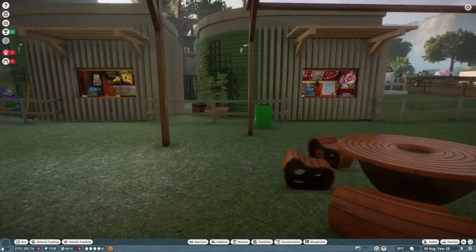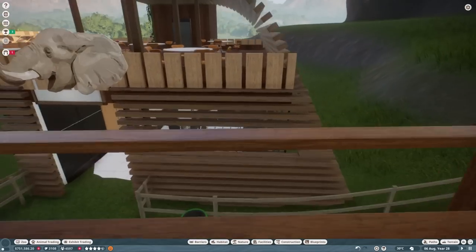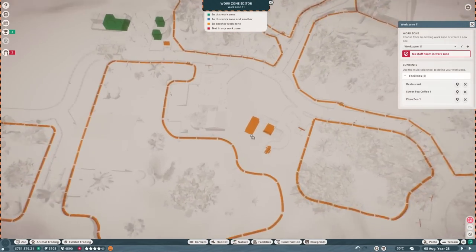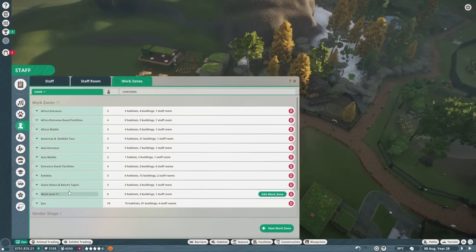There we go. We've got some new facilities in here and an awesome little restaurant that you can see into the kitchen for, which I think is really cool. Now, we're going to have to put these into a new work zone. So we're going to put the three of these in along with this staff room here and call this, what should we call it? It should be Asia guest facilities. Got entrance guest facilities and then we've got Africa entrance. Okay, so maybe this should be Asia entrance guest facilities.